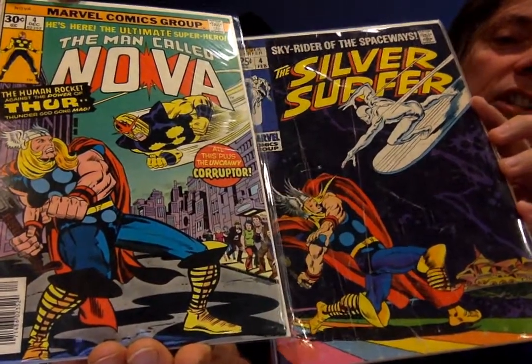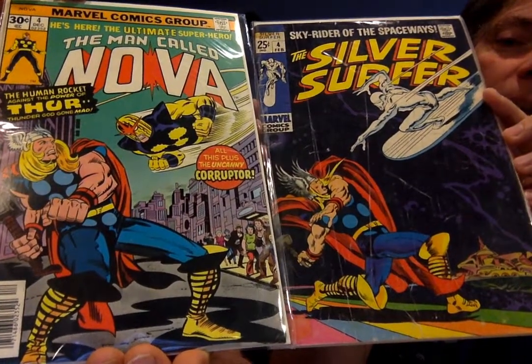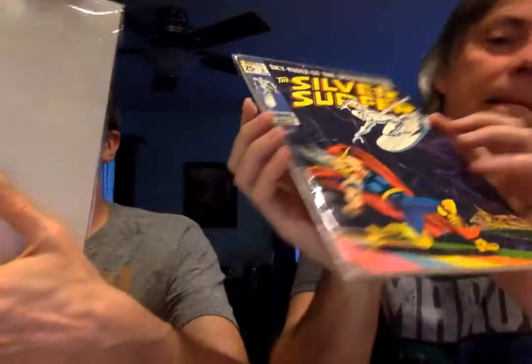Obviously, they took... And this one Bill's holding is a Jack Kirby cover, and this is a John Buscema cover. So... Nova. Yeah. This is issue number 4, and that's issue number 4. Wow. So cool. Next time I go to a casino, I'm betting the number 4 on the craps table, like I always do.